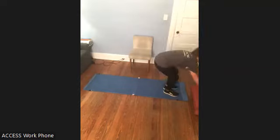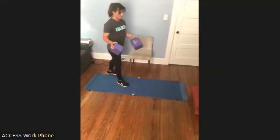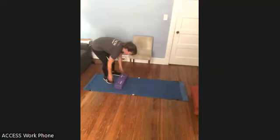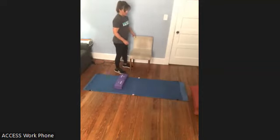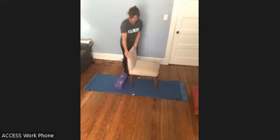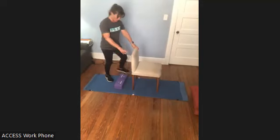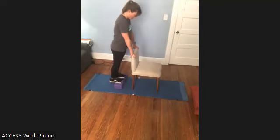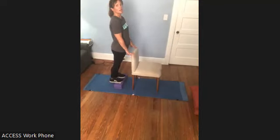I'm going to do that using some yoga blocks. If you have a step that you could use, that would be great. I'm also going to use this chair to help balance so I don't fall. And what I'm going to do is I'm going to bring my feet up onto the block and then drop my heels down a little lower than the block.